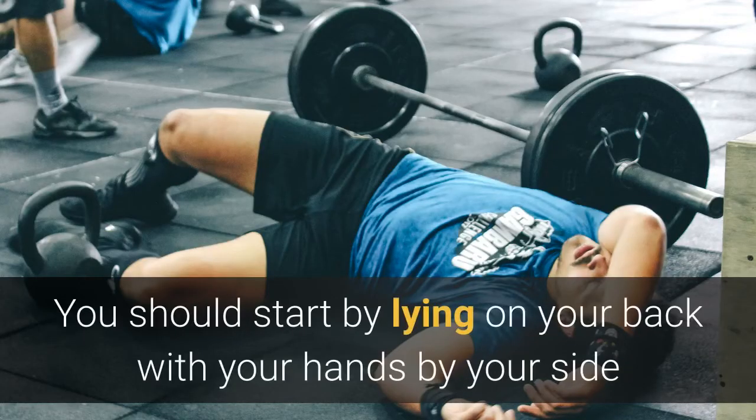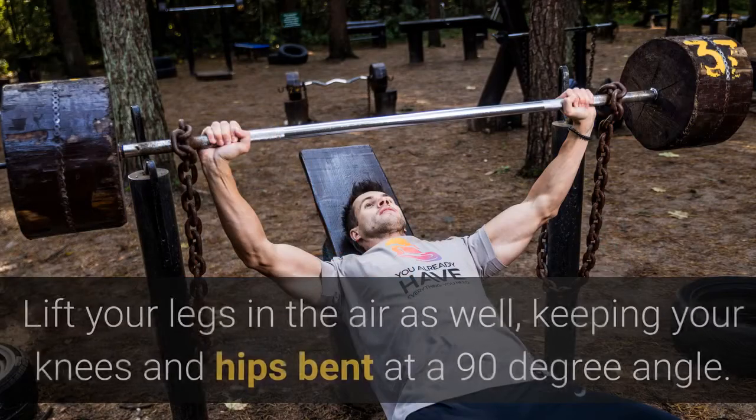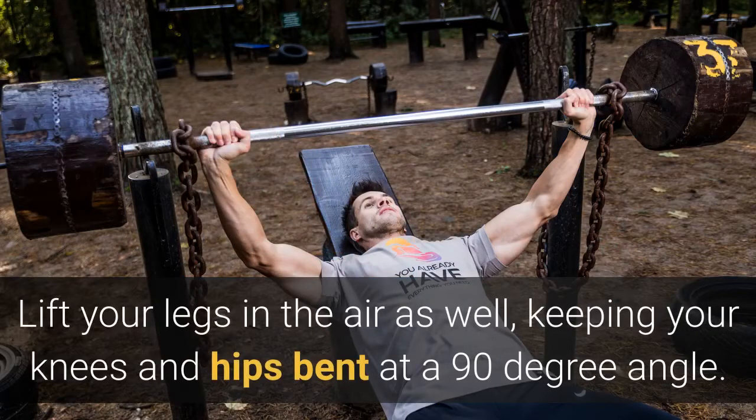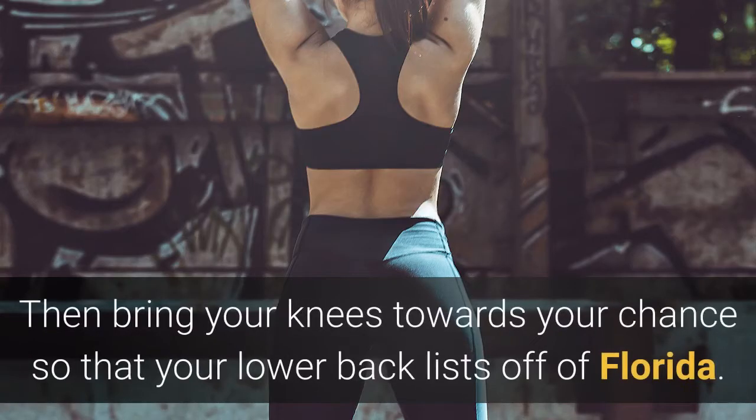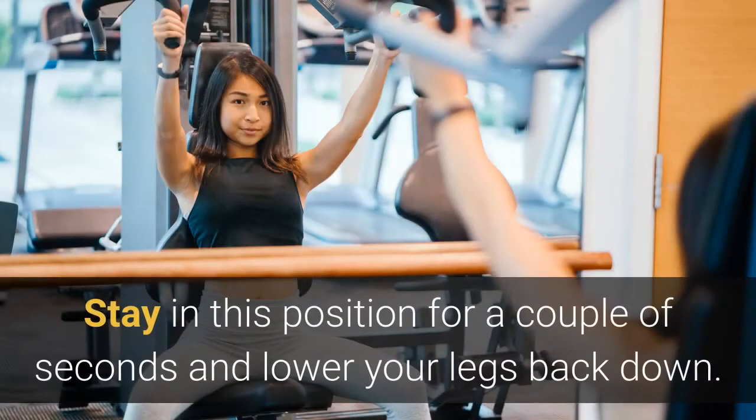You should start by lying on your back with your hands by your side and your head lifted off the floor slightly. Lift your legs in the air as well, keeping your knees and hips bent at a 90-degree angle. Then bring your knees towards your chest so that your lower back lifts off of the floor. Stay in this position for a couple of seconds and lower your legs back down.